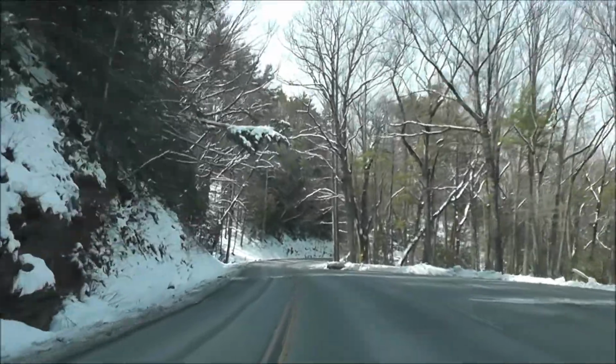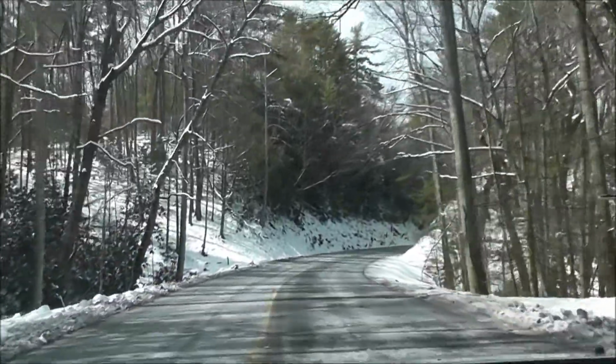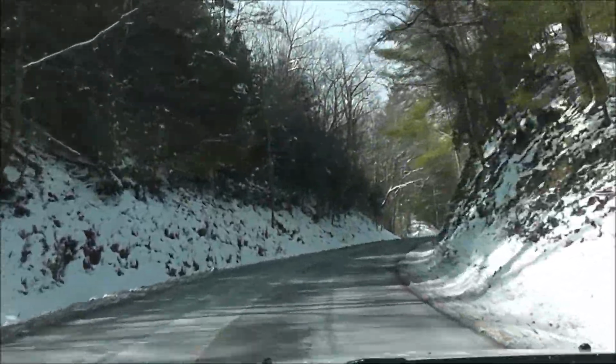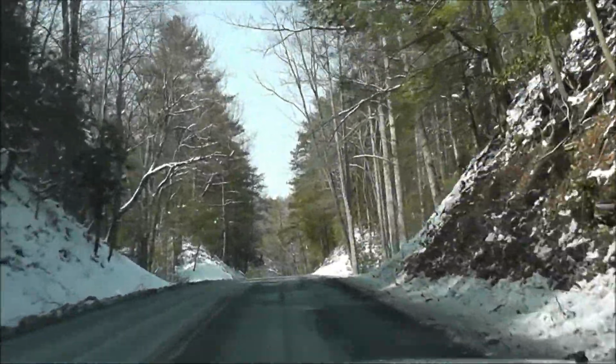We are heading into Cades Cove, a drive-through to see if we can see the wildlife today. As you see, there is quite a bit of snow out here on the sides of the mountains. It's been a pretty snowy winter for the most part.